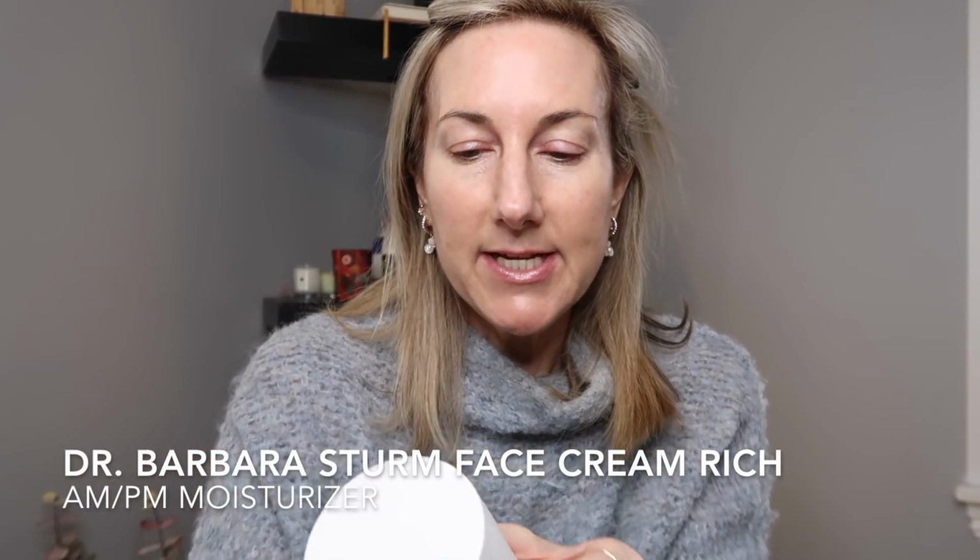Now, after we let that sink into the skin, I am going to use my morning moisturizer, and I use the Dr. STURM Face Cream Rich. You guys, this is one of my beloved creams ever. It plays really nicely with makeup, and it just is super hydrating. I like the Rich in the winter, and then I just like her regular face cream for the rest, as we're coming into spring and summer.